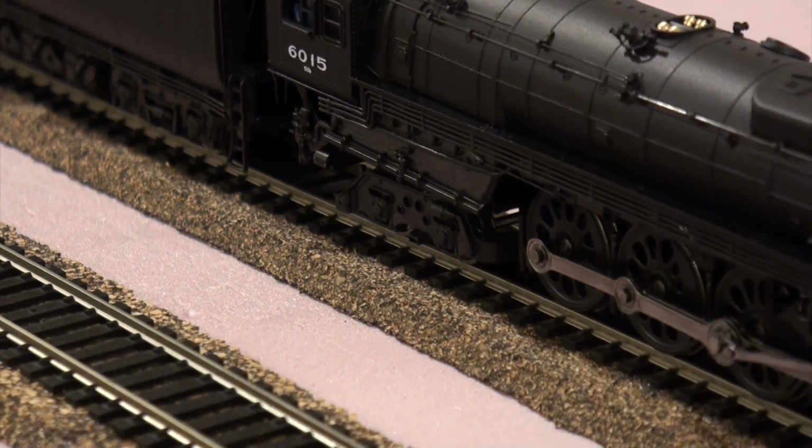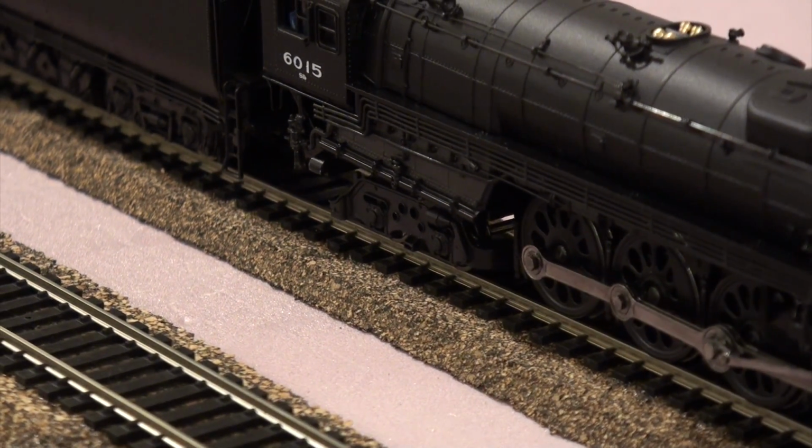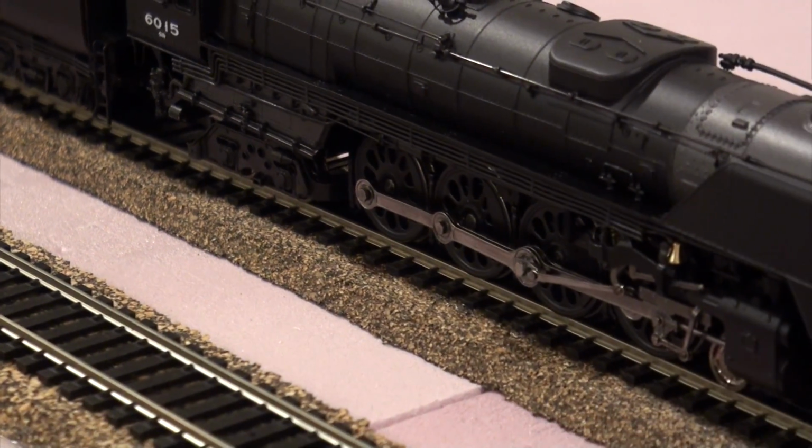The trailing truck actually had a booster on it to provide extra horsepower at low speeds and pulling power.